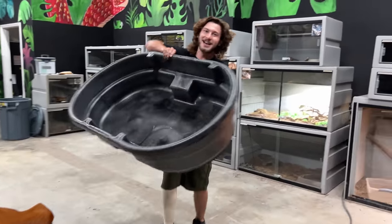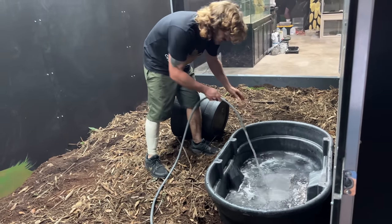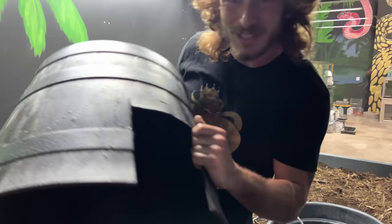Woo, look at that! How about that for a bath for a king cobra? I'm gonna have to jump in there and dip with him. We got our water coming in, nice cool water. And check this out. A nice hide makes it look like something out in a garden out in Malaysia, maybe.